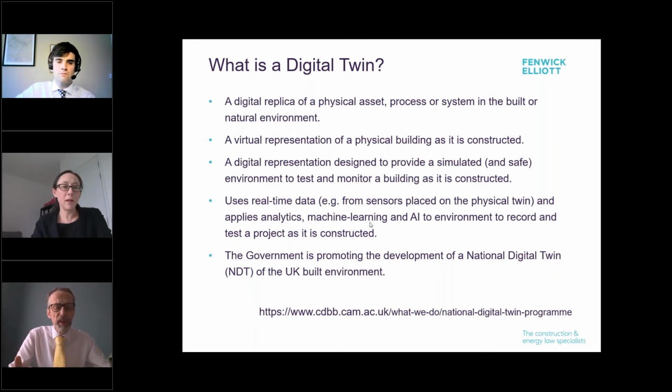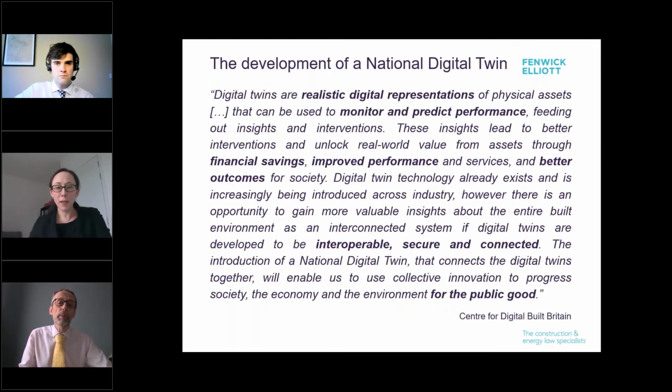And digital twin effectively, I suppose, is a bridge between the physical and the digital world. It's a link between what's actually being physically constructed, or a link to your heart in your body, and then being monitored in a digital way. And Mark's already drawn attention to the work that the Centre for Digital Built Britain have been doing, and they're very involved in the development of the National Digital Twin.